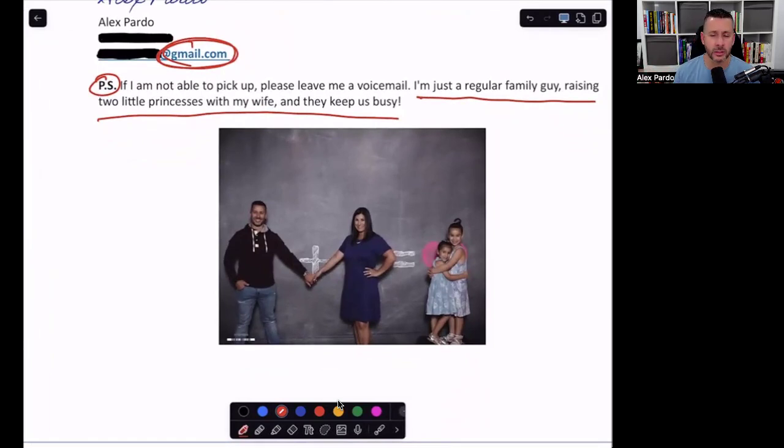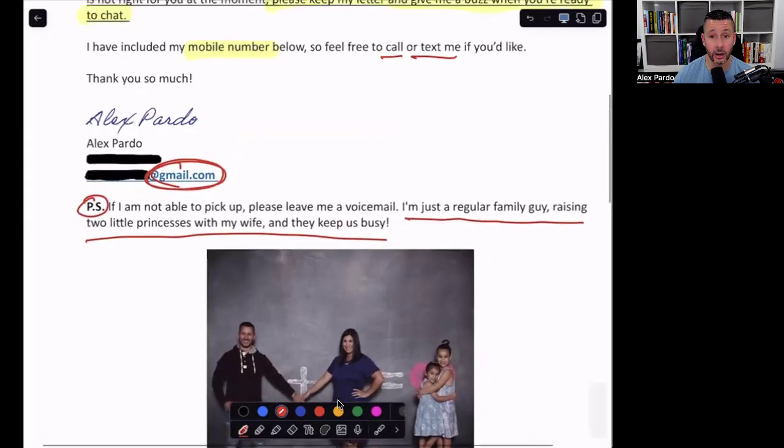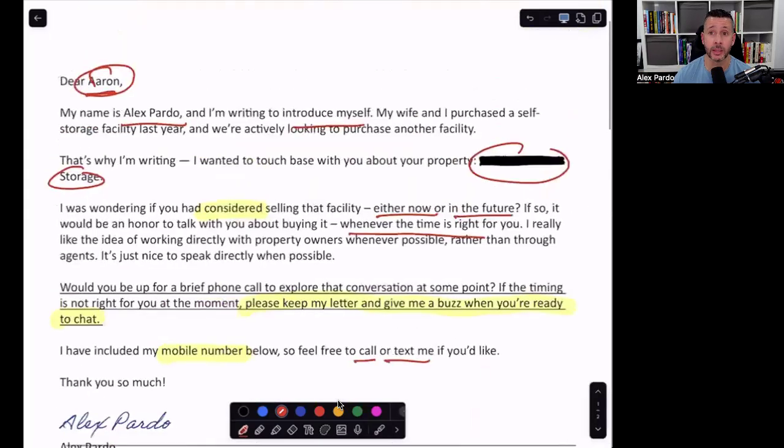Don't be intimidated. Sometimes I work with coaching clients that might be intimidated because it's a bigger asset class and you're buying a storage facility, or you're talking to a business owner or a storage owner. No big deal. Most of the time I find storage operators, they're just regular people, the mom and pops that have owned and operated these things for years. And oftentimes they're getting ready to retire. So this letter, feel free to swipe and deploy it.